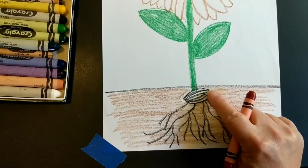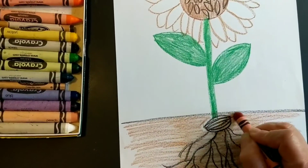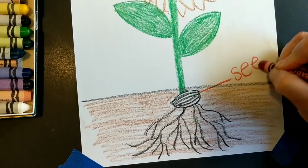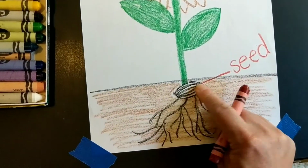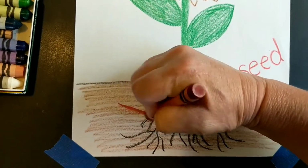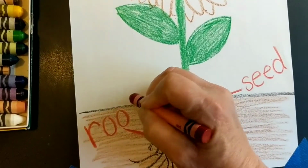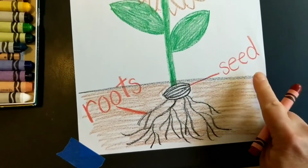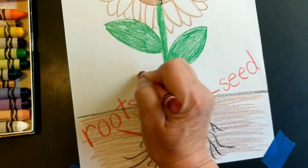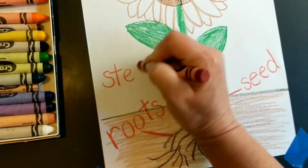All right, so there's the seed, and let's go ahead. We can even label the seed. I'm going to put a little line like this, and I'm going to write seed. You could do that too. S-E-E-D with a D at the end. So there's the seed, and then down here, what are those called again? Yeah, they're roots. So I'm going to put a little arrow pointing to the roots, a little line, and root starts with an R. Root. And we'll put an S at the end of that. Roots. So we have our seed, we have our roots, okay, and then this part of the plant is called the stem. Yes, it's going to carry the water and nutrients up to the flower.